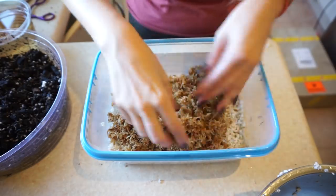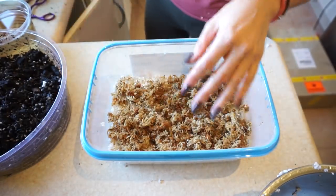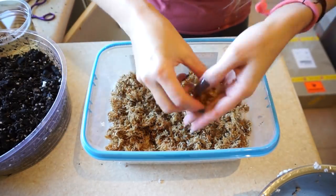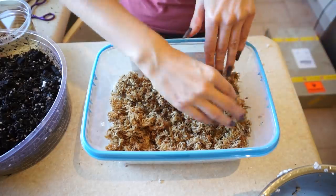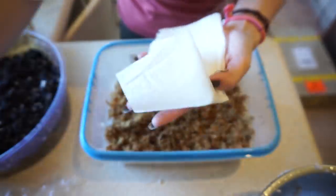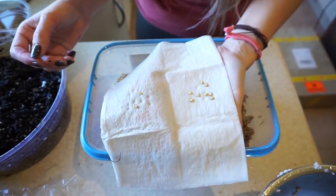I don't actually think I'm gonna have enough. Damn it. Can I get an even layer? No, I think that'll be fine. That'll be all right. There we go. 10 little seeds.